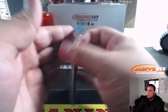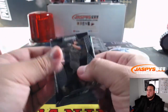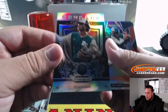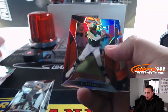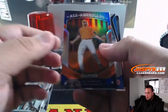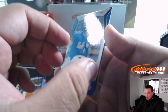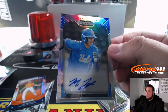Alright, one more pack and then we'll rip open your box as well, man. See the one that you won. So what has been pulled out of these already, guys? CJ Abrams. Alright, this kid's pretty good. There's a CJ Abrams again. And Michael. UCLA. Toglia.